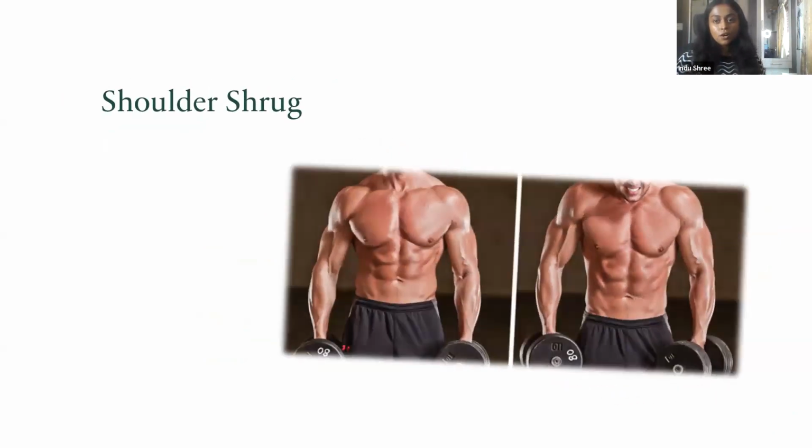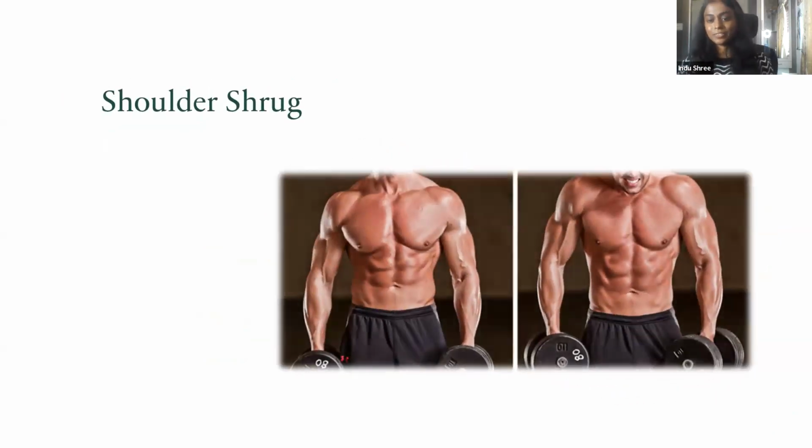Next is shoulder shrugging. This is one more common mistake as a beginner, which even I made when I was a beginner. Shoulder shrugging is all about elevating the shoulders and bringing them forward. This is what we tend to do on a daily basis. Whenever we sit, we just sit like this. This is majorly because of tight pec muscles. So during our workout, we need to maintain shoulder packing, depressing the shoulders and turning them backwards. That packing of the shoulders is very necessary when doing all upper body workouts and all.